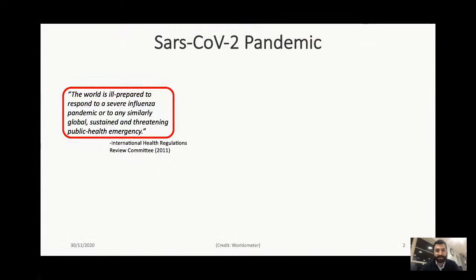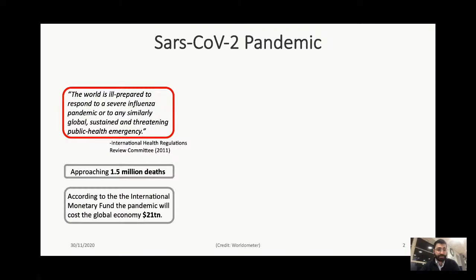So I would like to start with a quote from the International Health Regulations Review Committee after they were asked to assess the level of readiness of the world in case of a future pandemic. The quote says: the world is ill-prepared to respond to a severe influenza pandemic or to any similarly global, sustained and threatening public health emergency. And unfortunately for all of us, that came to be true.